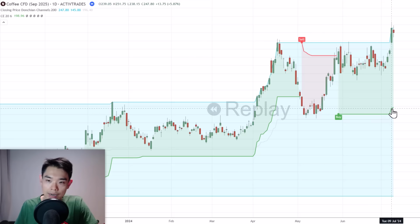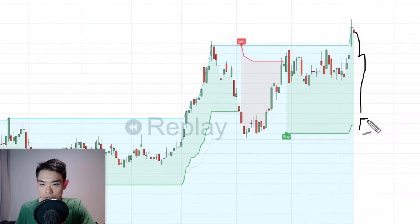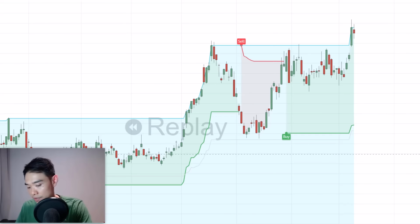You have this green line that pops up at the bottom. So what you're going to do is to trail your stop loss. So when this market closes, let's say it suddenly reverses and closes below this green line, okay, you exit the trade because your trailing stop loss is hit. It has hit the 6 ATR trailing stop loss. So in this case, let me just fast forward.